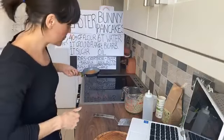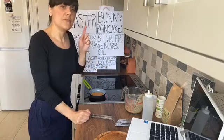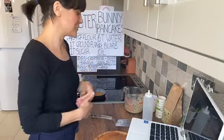Can I use the same recipe for waffles? Yes, you can. That's a very, very great idea. I would really like to see you make a waffle bunny though. Please, please, please, just for me. I'd love to see how a waffle bunny is.